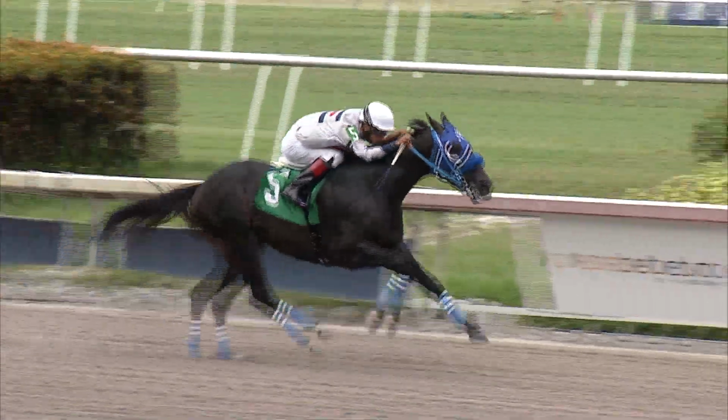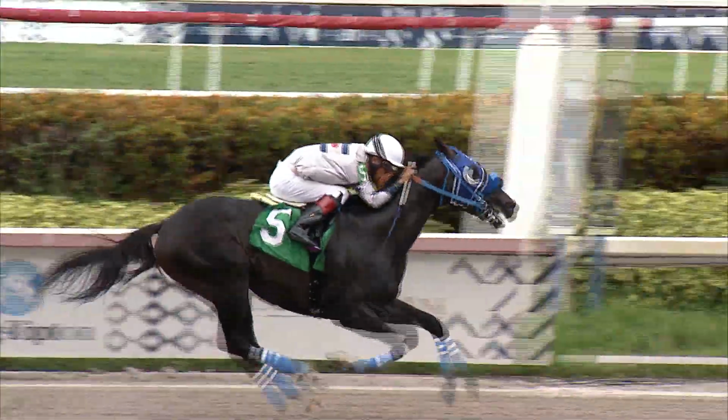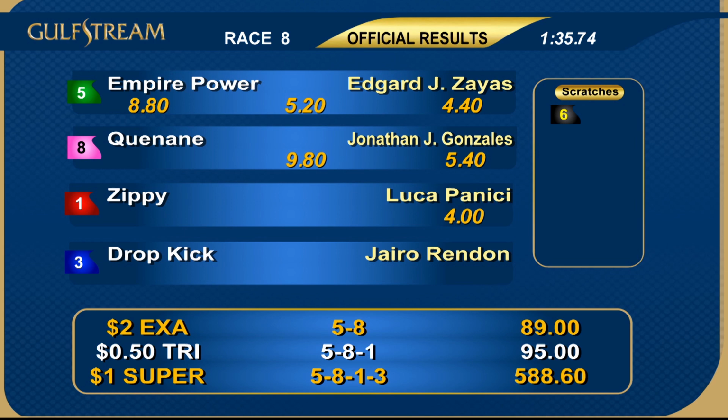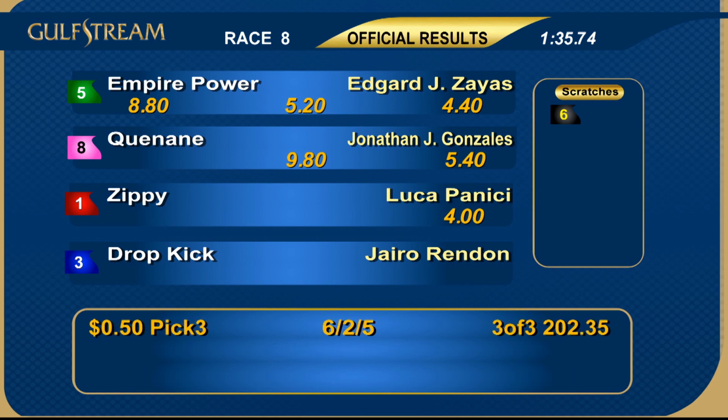Dropkick finished fourth. Edgard Zayas completes a riding double, and it's a training double for trainer Antonio Sato. He reached back in for Empire Power, who he trained at the start of his career, and that proved a nice move as this son of Bodemeister wins easy under a strong ride from Edgard Zayas. Empire Power eye-catching in victory.